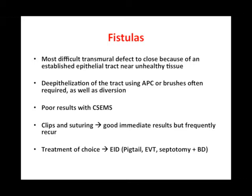So coming to fistulas now, fistulas are basically when leaks persist for a long time, they become fistulas, and they are very difficult to treat because there is an established epithelial tract near very unhealthy tissue. So the first thing that needs to be done is de-epithelialization of the tract. And this we can do either using argon plasma coagulation or brushes. As I previously told, we can use a cytology brush.